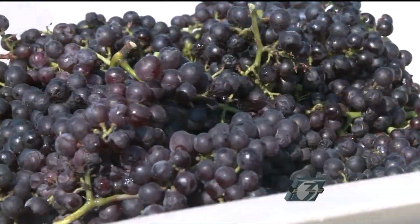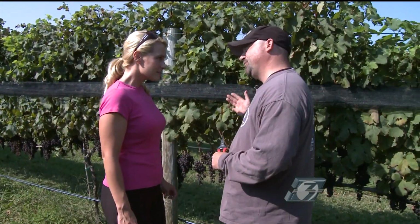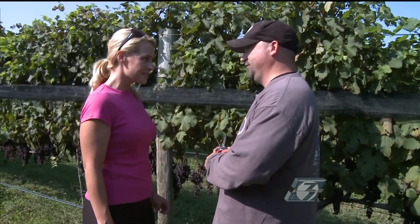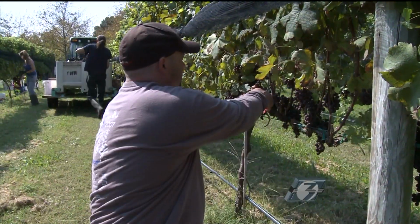It's harvest time at the Williamsburg Winery. Time to pick the Merlot grapes. It's ready to go. In a couple days we're going to have some rain, so we want to get them off. They're ripe now. Matthew Meyer is the winemaker here. He agreed to let me help.